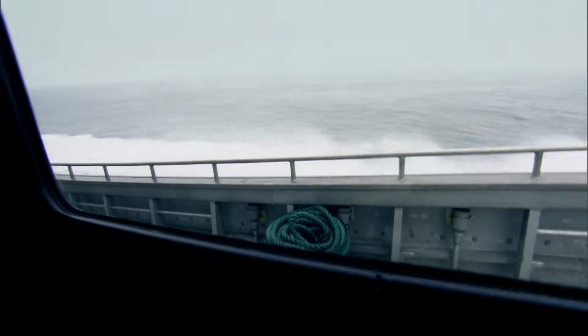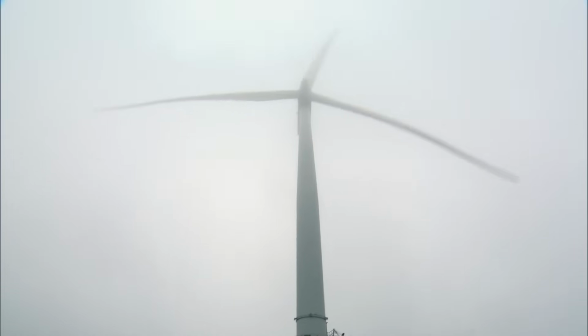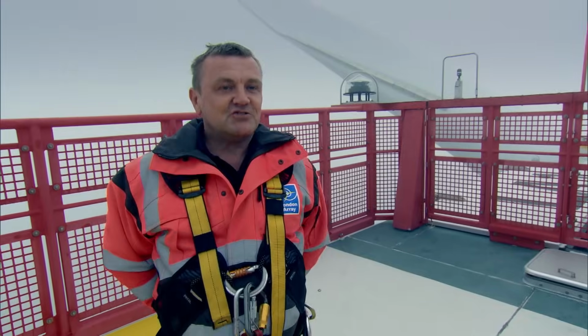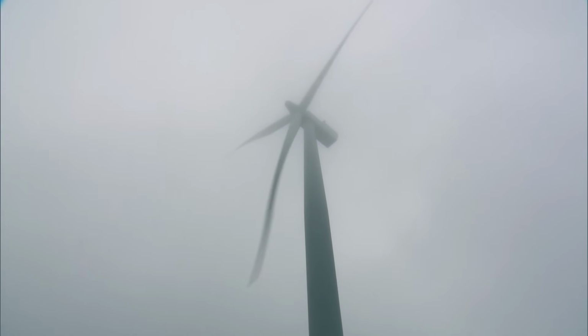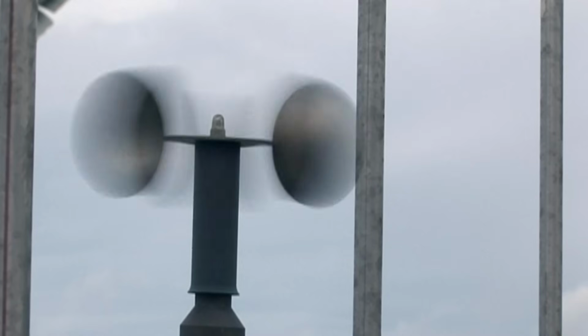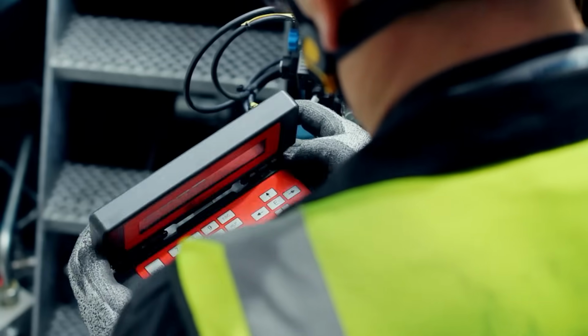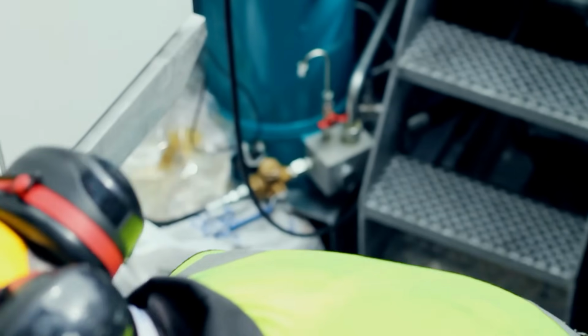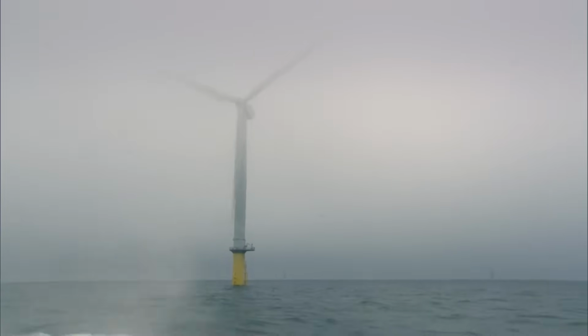Our turbines are 12 miles out at sea. We encounter all sorts of weather, from rough seas to high winds to extreme hailstones and rain. The turbines can operate quite safely into wind speeds of up to 50 miles an hour. Beyond 50 miles an hour, the turbine needs to be able to protect itself. One of the challenges that the team who designed the turbines had to overcome was finding ways of allowing the turbine to protect itself in extreme weather conditions.